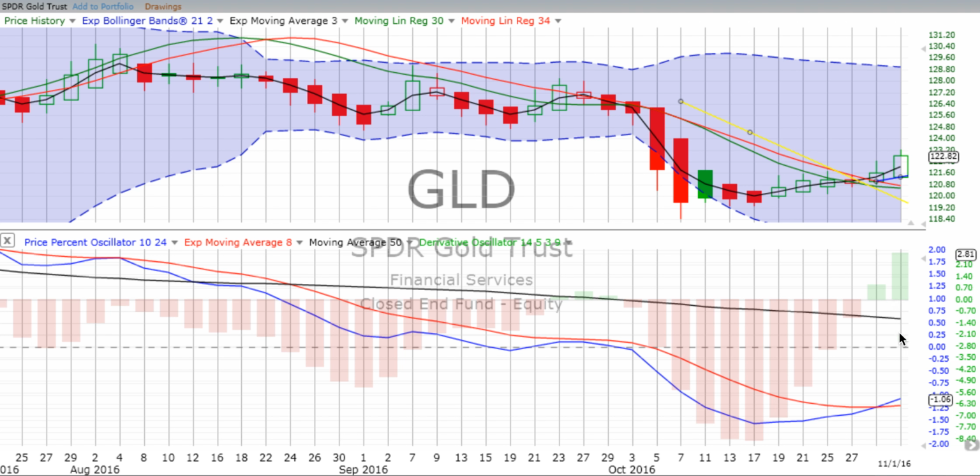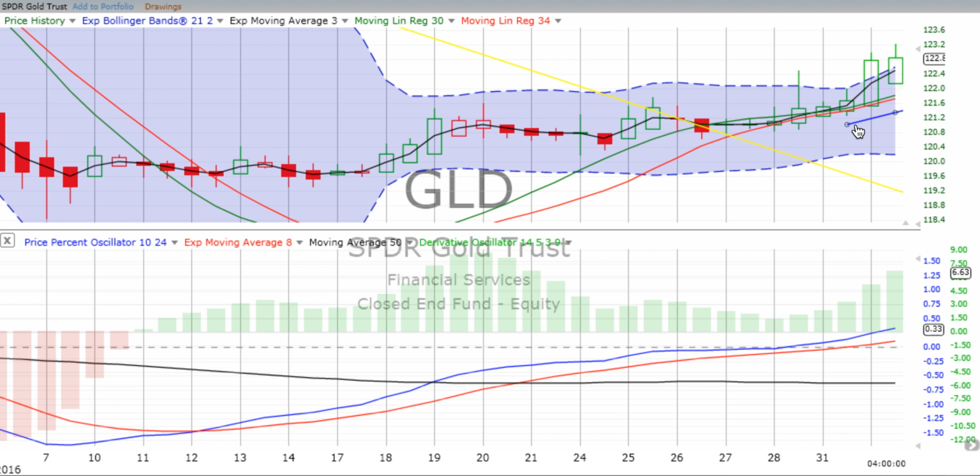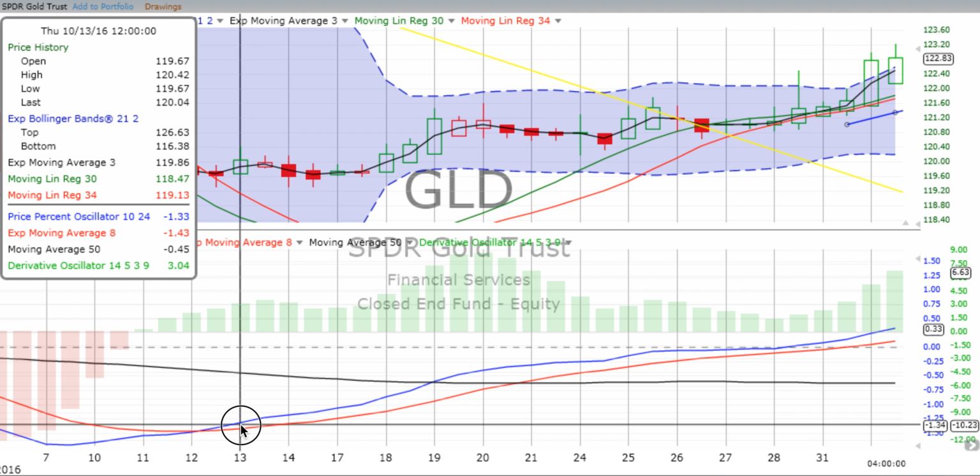And we've seen the derivative oscillator take off. We've seen the crossover on the PPO, or the old MACD as we used to call it. And we continue to see that up movement. Now, if we look intraday on our 4-hour chart, what do we see? Huge up movement in the morning, followed by some more up movement in the afternoon. We're well above the 2-day trend line. And we've seen gold on this 4-hour chart crossover going up.